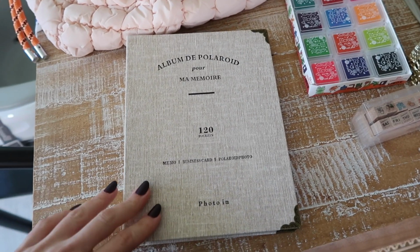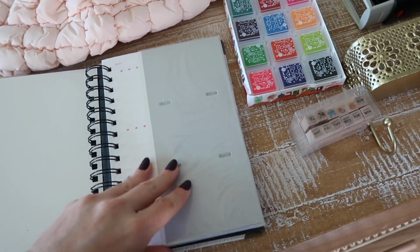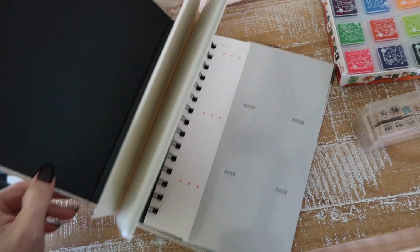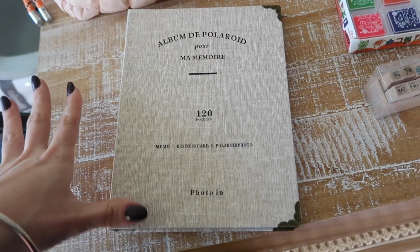I got a pink Polaroid album from Temu, and I love it, but it's very girly and juvenile, so I thought this one was perfect for our pictures, and I'll save the other one for Olivia's. I love how it looks like a real photo book, and it's way bigger, and it even has a memo, and it looks nicer overall.